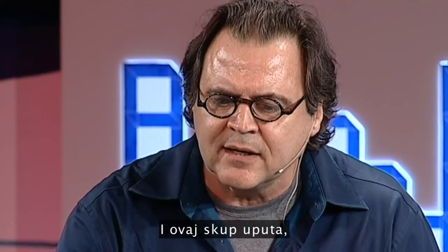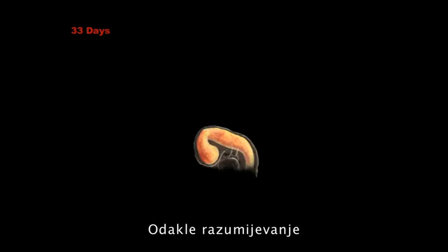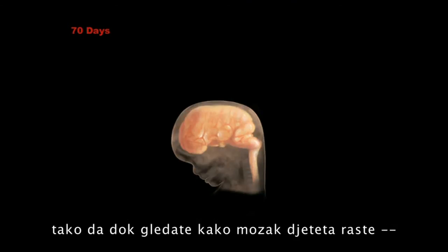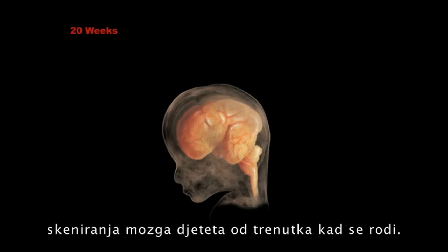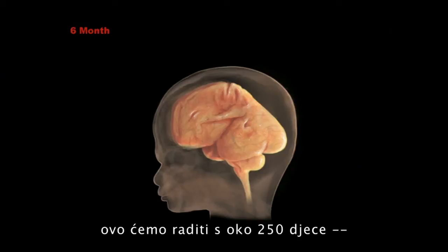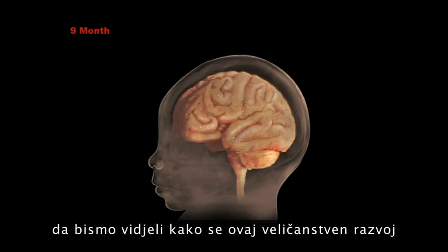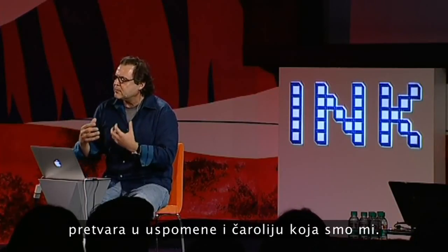And then instruction set from the brain to every other part of the body. Look at the complexity of the folding. Where is this intelligence of knowing that a fold can actually hold more information? So as you actually watch the baby's brain grow, and this is one of the things that we're doing right now, we're actually doing longitudinal studies of scanning babies' brains from the moment they're born every 6 months until they're 6 years old. We're going to be doing about 250 children, watching exactly how the gyri and the sulci of the brain fold to see how this magnificent development actually turns into memories and the marvel that is us.